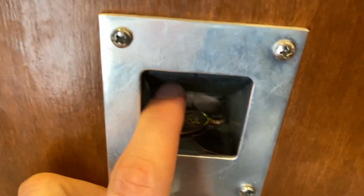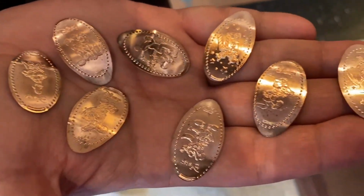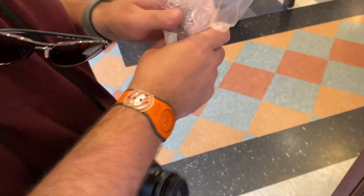I don't know if that slow-mo just came out or not, but the pennies are coming. Exciting. They're also warm as well. Into the bag. Into the bag. That's how classy we are. We just stick them in a Ziploc bag.